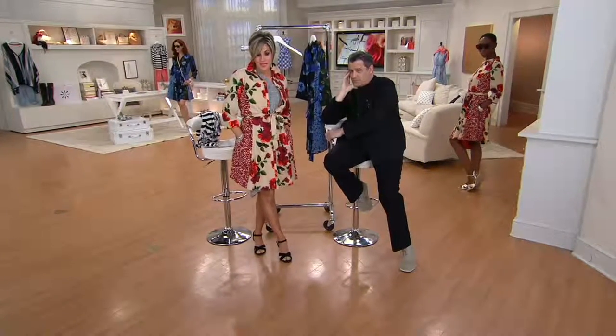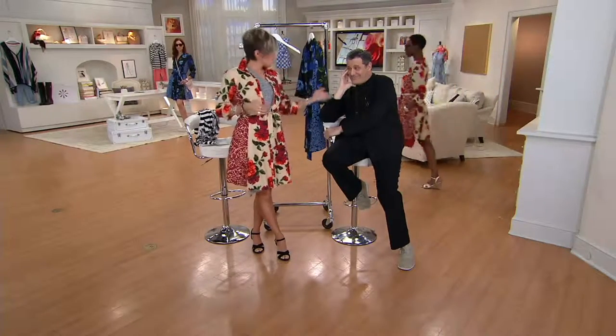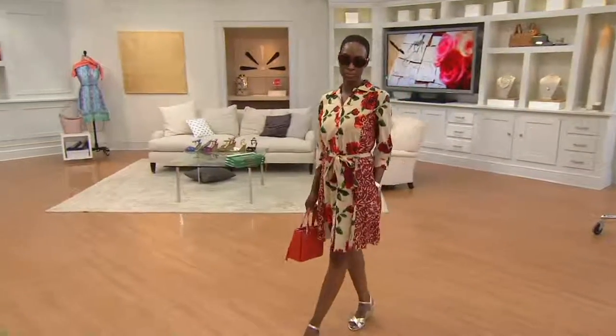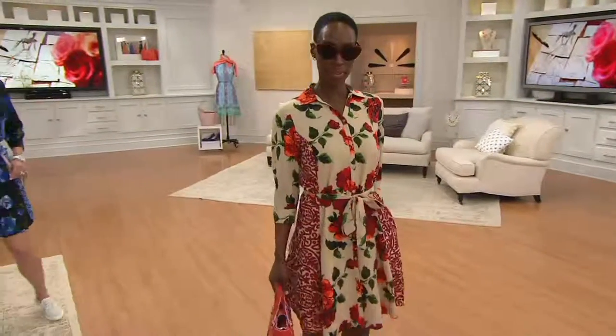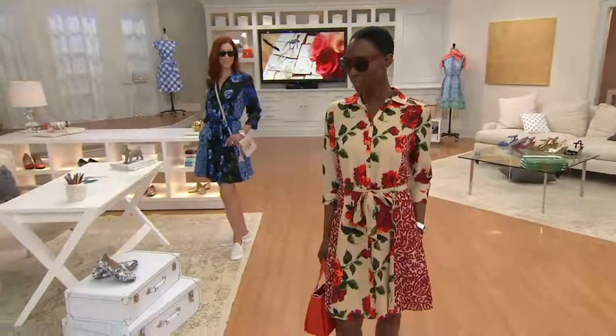It's getting limited now. It's machine wash. I just think for a beautiful dress, a dress-up dress. You don't have to dress it up, but I like a print story like this, right? Not everybody understands. And she goes, how am I supposed to mix prints on print?